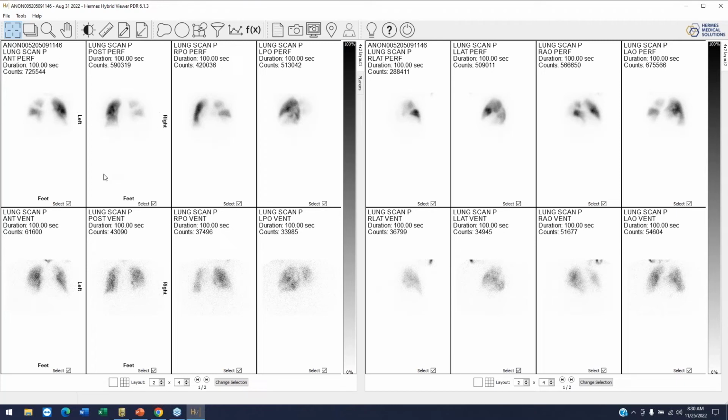And in this one you can clearly see there's a defect in the right lung seen in multiple views, compatible with the PE.